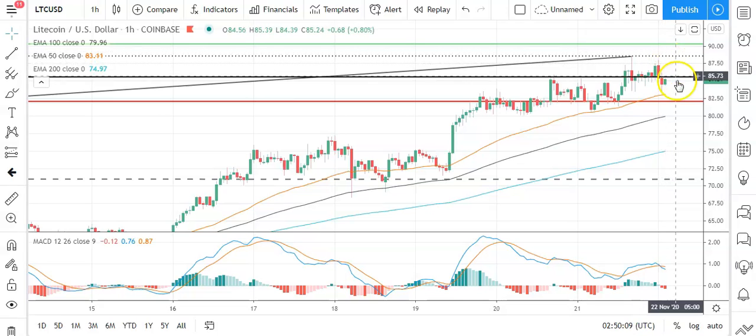Failure to move through the pivot will bring the first major support level sitting at 82.26 into play. Barring an extended sell-off on the day, Litecoin should stay clear of sub 80s. The second major support level sits at 77.39.